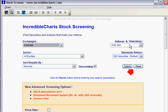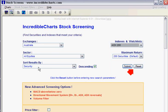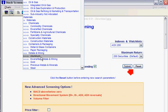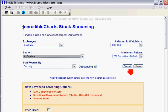We're going to pick it from this side here. We can narrow the search down to just shares that are in the top 200 or 300 or 100 companies. I'll leave it on 200 for now. You can choose different sectors, so mining or energy or financial, etc. For now, I'll leave it on all equities, which just means all shares are available to this search.